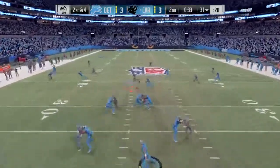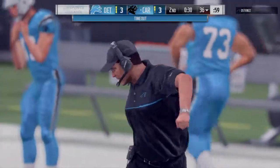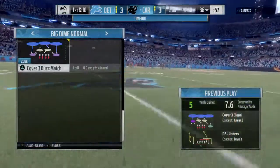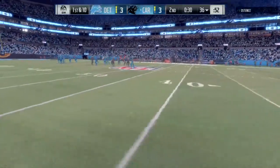Looking to throw on 2nd down. Stanton. It's caught by Quincy Enunwa. And now, before this first down play, we're going to get a timeout here as they get it right at the 32-second mark of this first half.